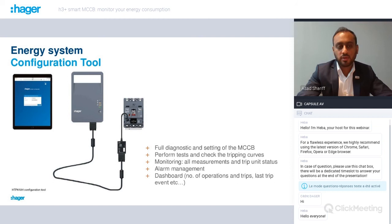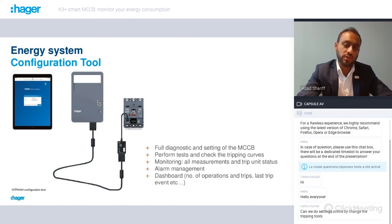Of course, alarm management, there is a history, event logs, everything is recorded. And there's a dashboard which gives you number of operations, trip units, the events, everything is possible using the configuration tool.